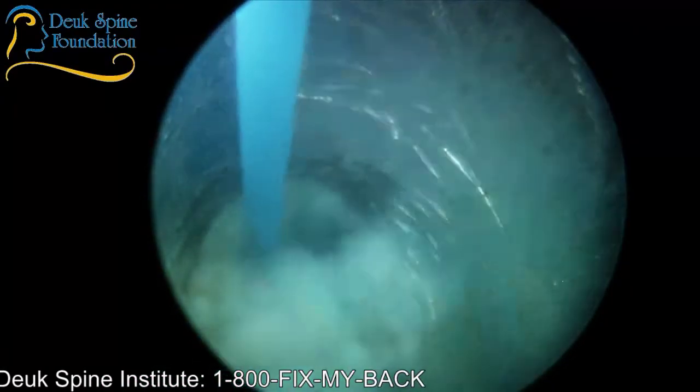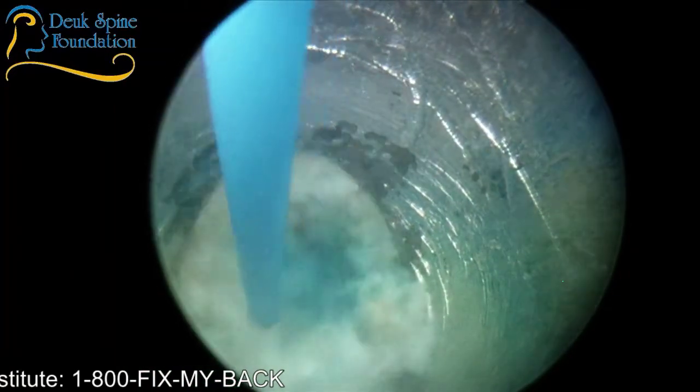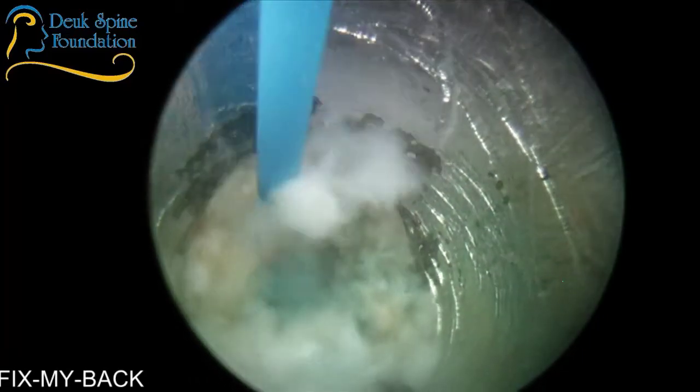The blue dye is normal. I put that in there during the discogram. It helps me find the tear. It helps me identify degenerated disc material.